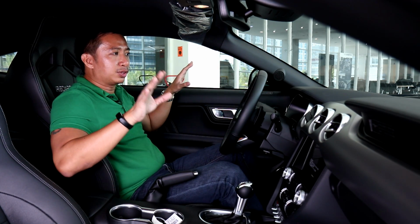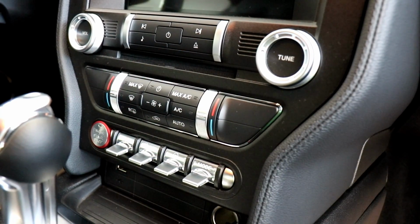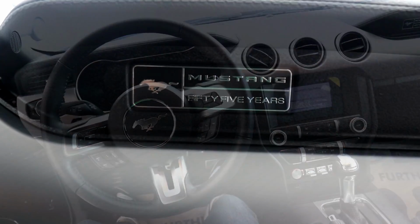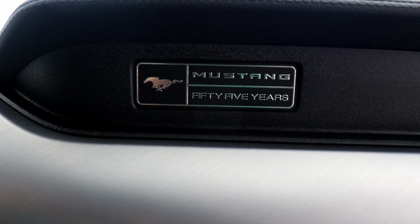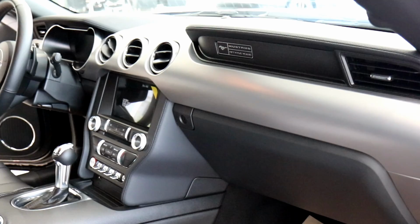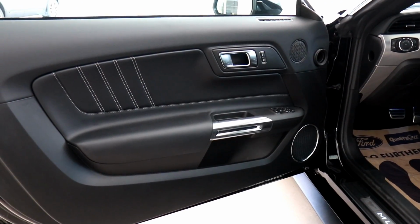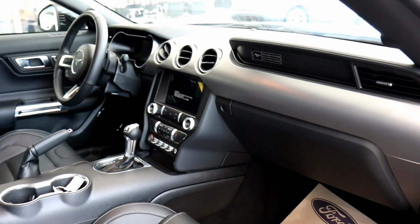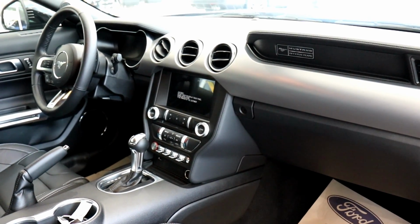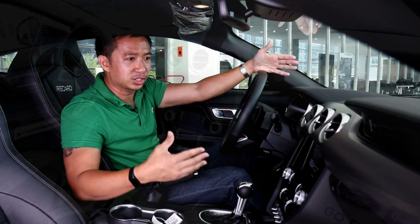Now, if you look at the cabin of the Mustang, it's got a lot of these nice retro touches to it, from the airplane toggle switches to the circular AC vents to this nice looking plaque that's found on the passenger dashboard that says 55 years to commemorate the Mustang's 55 straight years of production. In terms of cabin materials used, the cabin materials are also really nice. Everything is soft touch. You also get this nice brushed satin finish for your center dashboard that's made to look like brushed aluminum as well. In terms of build quality, the fit and finish is also superb.